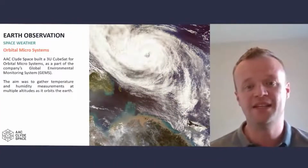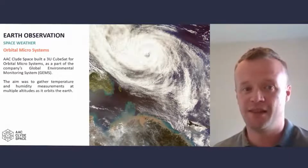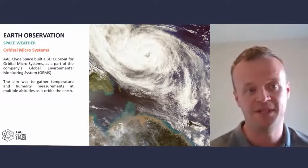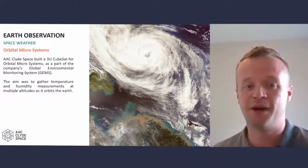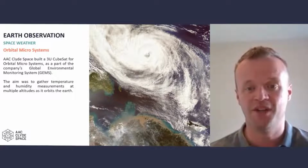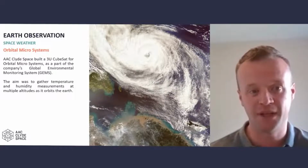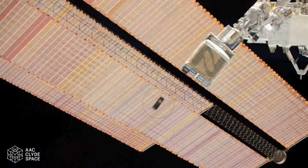Now, once we send these satellites into space, there's a variety of different applications that they can be used for, like Pam's discussed. As an example, we designed and built a 3U CubeSat that was used to gather information on the temperature and humidity of different places around Earth. And this picture here actually shows that satellite being deployed from the International Space Station in 2019.